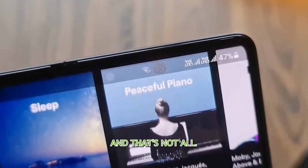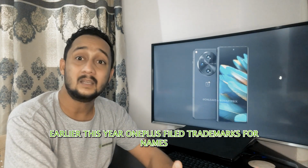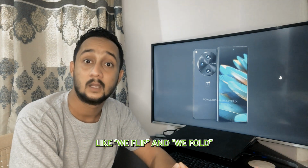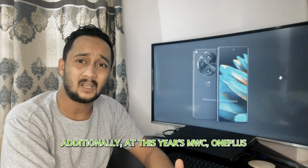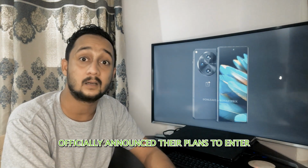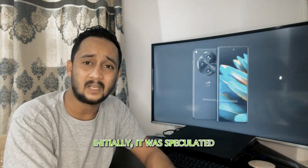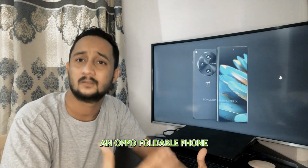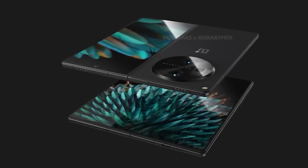And that's not all. Let's dive deeper into the details of the OnePlus V Fold. Earlier this year, OnePlus filed trademarks for names like V Flip and V Fold, confirming their foray into the world of foldable smartphones. Additionally, at this year's MWC, OnePlus officially announced their plans to enter the affordable market and launch their first foldable device. Initially, it was speculated that OnePlus would simply rebrand an Oppo foldable phone, since Oppo is their parent company, and just launch it.